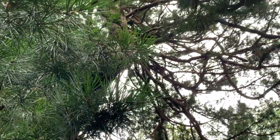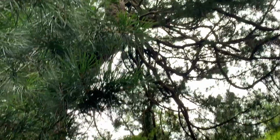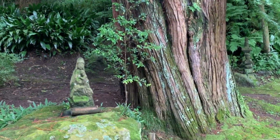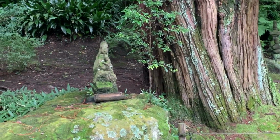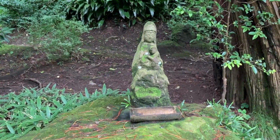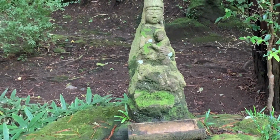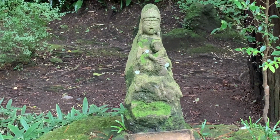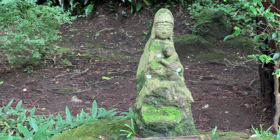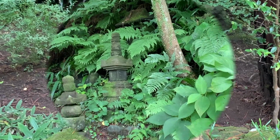This tree, by the way, that I am in front of is considered to be the oldest tree in Kamakura. Just look at the trunk and how thick it is. And right next to it, there is this little statue of a bodhisattva with a young child that reminds me so much of the statues of the Madonna cradling the young Christ.